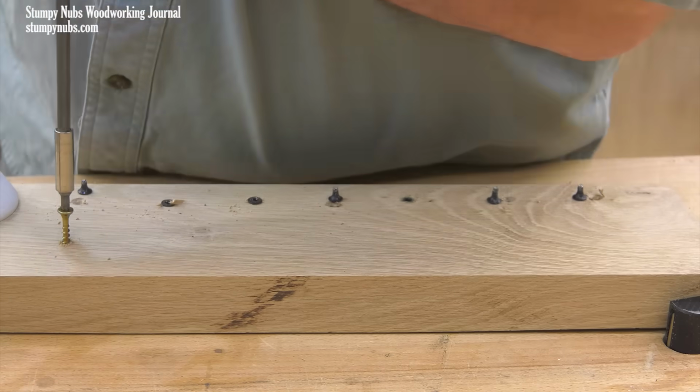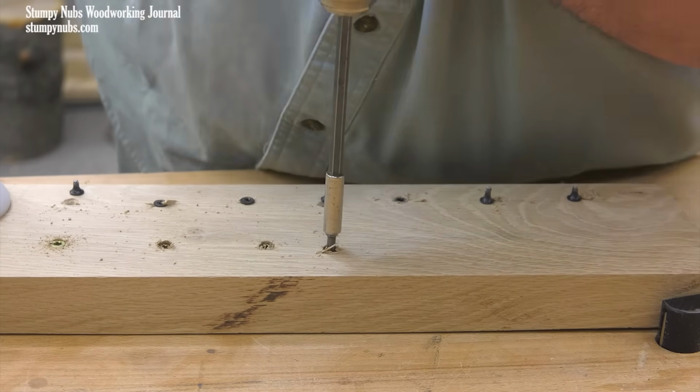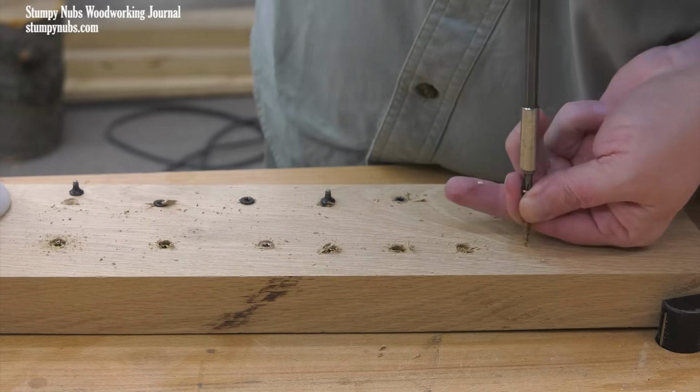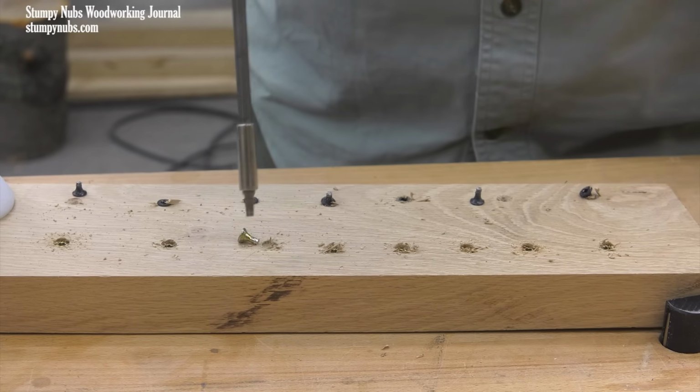These differences in head designs enable it to embed below the surface of the white oak without a pre-bored countersink. I drove them as deeply as I could before the threads stripped out within the hole, and in one case, a head snapped off.